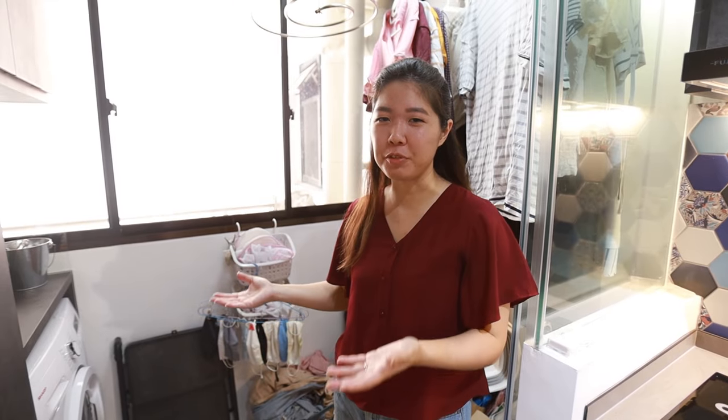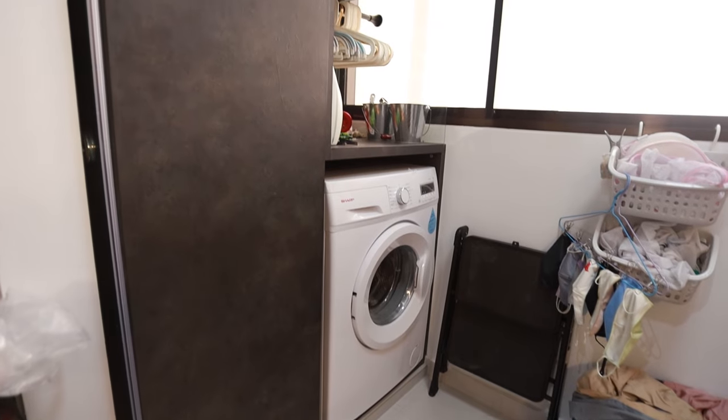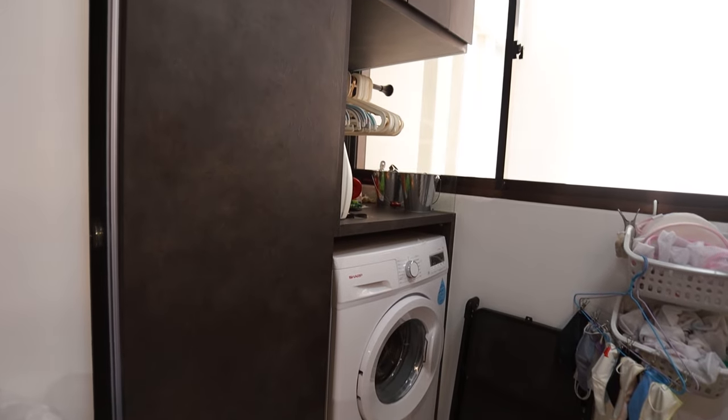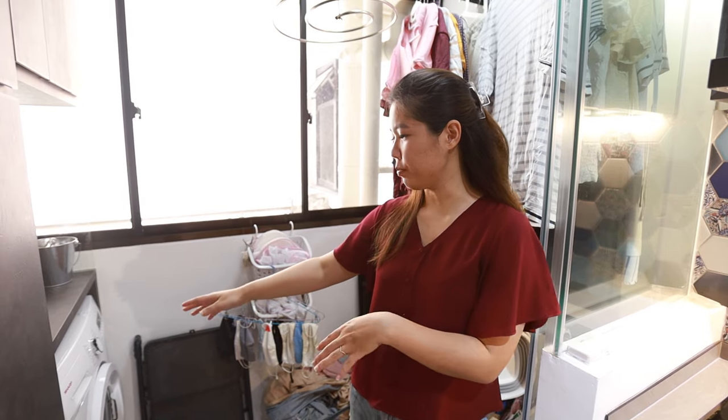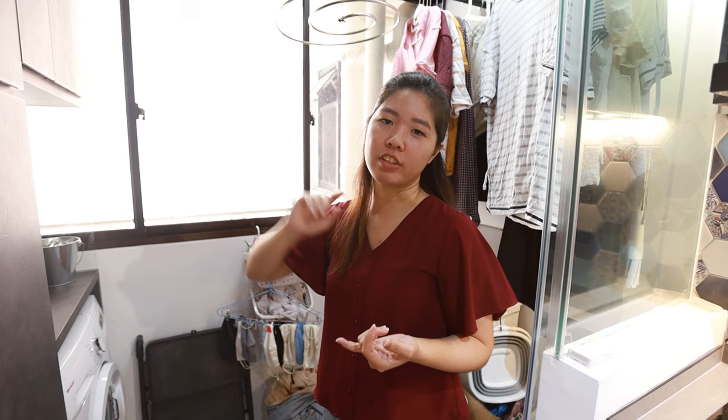Okay, so now we're at the yard room and I think the first thing you'll notice is our cabinets. So we have built-in cabinets to also cover up the piping because there were exposed piping and we thought it was ugly. We also have a cut-out area for our washing machine and storage area for us to put our detergent, toilet paper, whatever not.